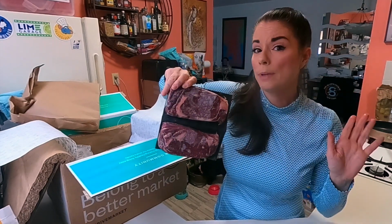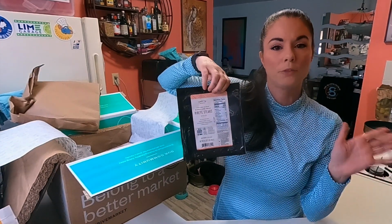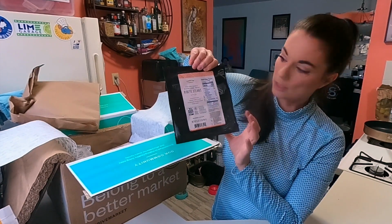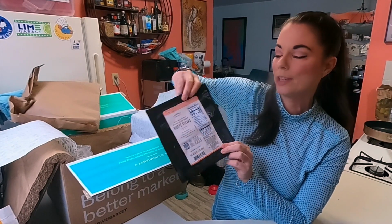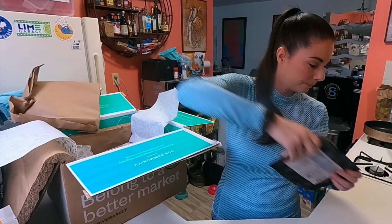They're not the same as the steaks that I got last time, the Kobe, First Lake Kobe. This is different. This is the Thrive Market brand. But they are still grass-fed, although it doesn't say 100% grass-fed and finished. So maybe I should have read that a little closer, but we'll give it a try anyway.